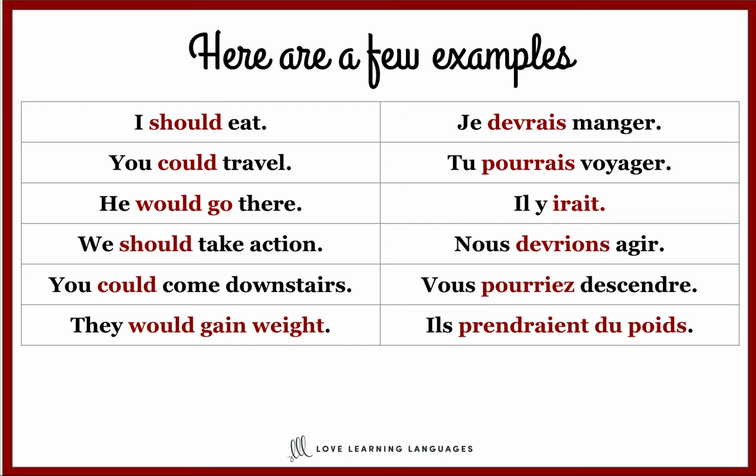Ooh, what's that E doing there? Well, if you're studying the conditional, I'm assuming you've studied pronouns, and if you haven't, then you need to look up my video. Look up Love Learning Languages pronoun E, and you can learn all about it. A lot of times it means the word there in terms of location, so that's what that's doing there. Il irait. But the important thing here is, you see, he would go there.